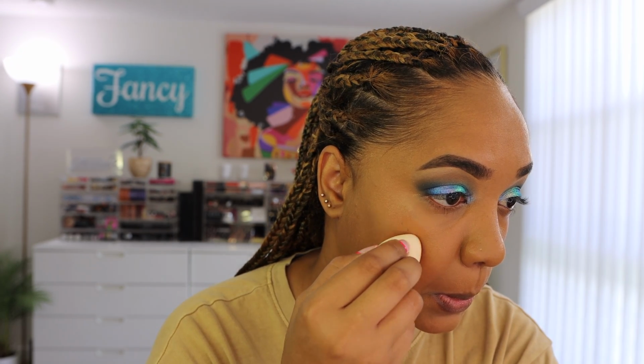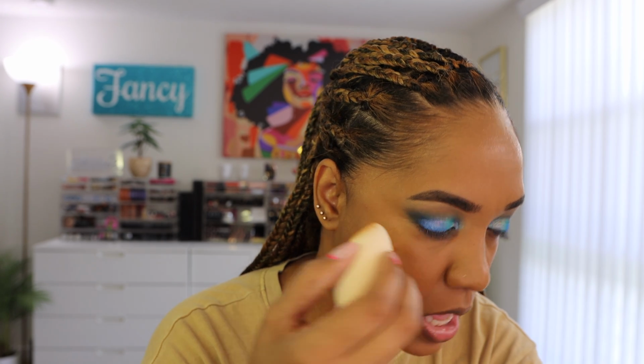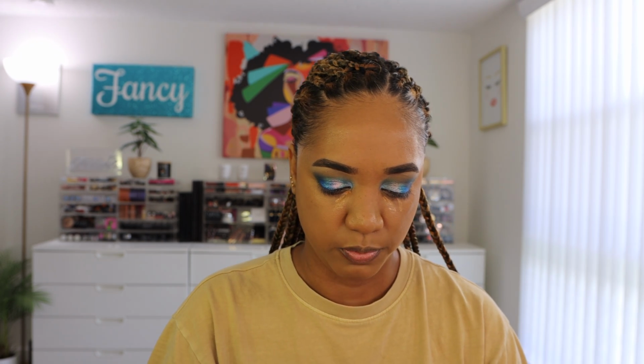Okay, so the illuminating is coming from what? It's a little dewy. Is it a banger? I don't know. You know what? Hold on. Let me put some more because I feel like it's not giving me enough product. I have to keep re-dipping. It's not really full coverage.